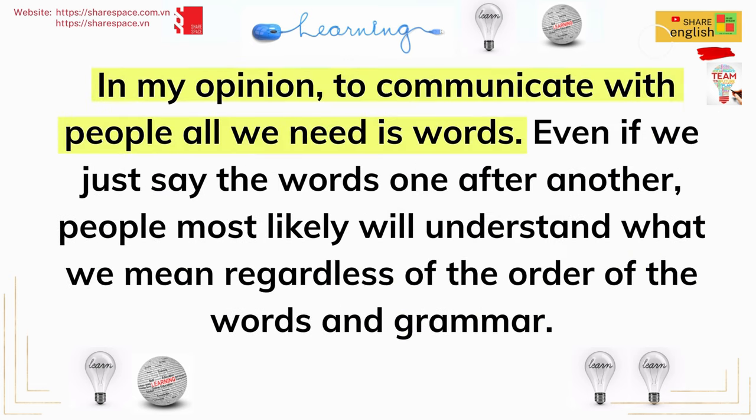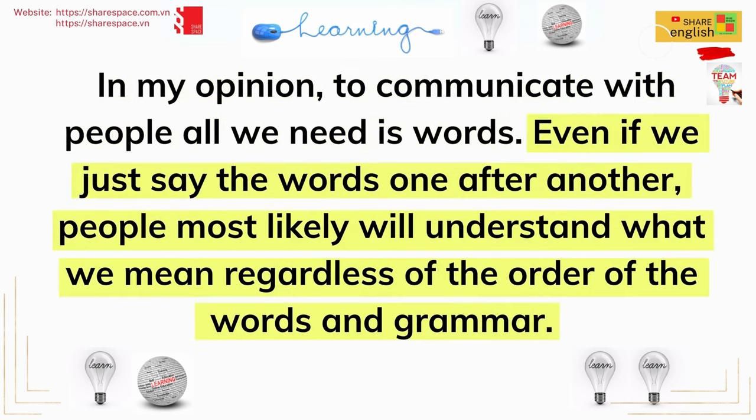In my opinion, to communicate with people, all we need is words. Even if we just say the words one after another, people most likely will understand what we mean, regardless of the order of the words and grammar.